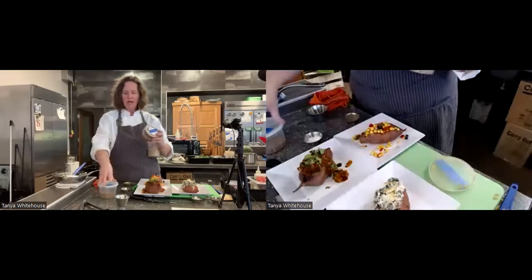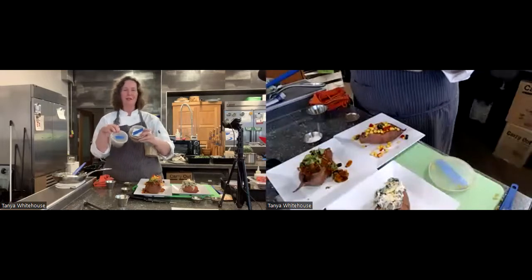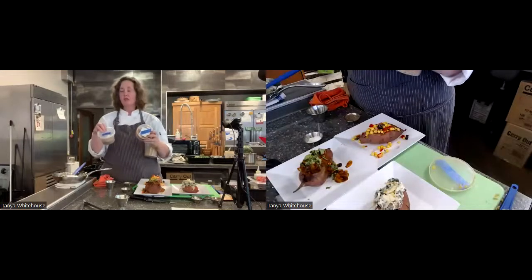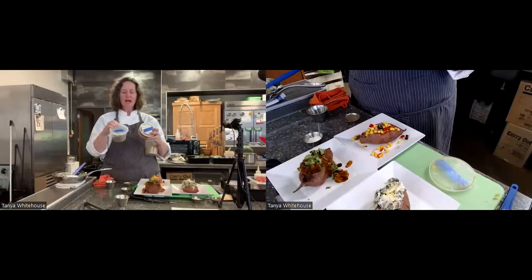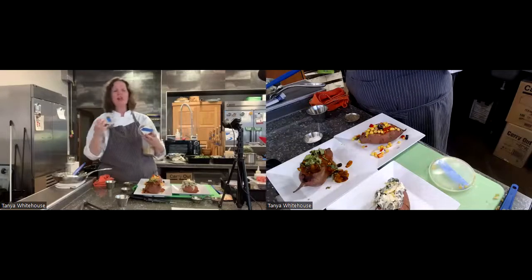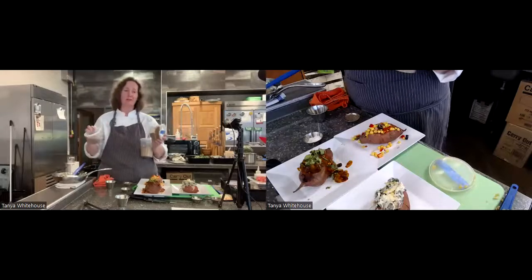One of my favorite spice blends is za'atar. You can put this on roasted vegetables, wonderful flatbreads. I've even seen a za'atar roasted turkey. So this is a blend of sumac, oregano, thyme, some sesame seeds. I use sumac a lot. Pretty much any time I make hummus, it has sumac on it.